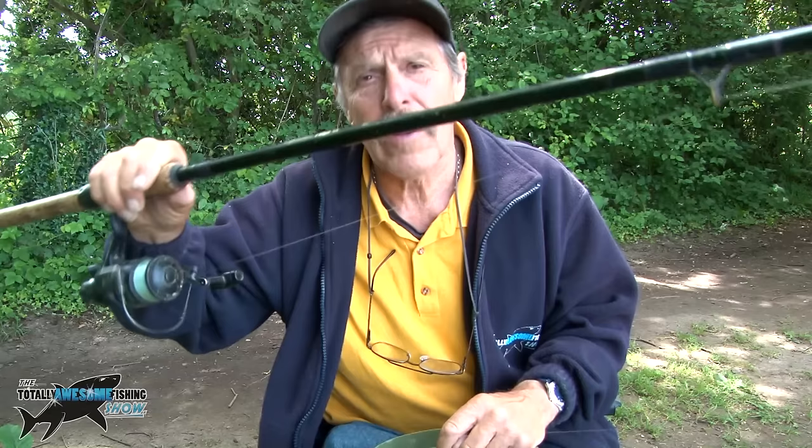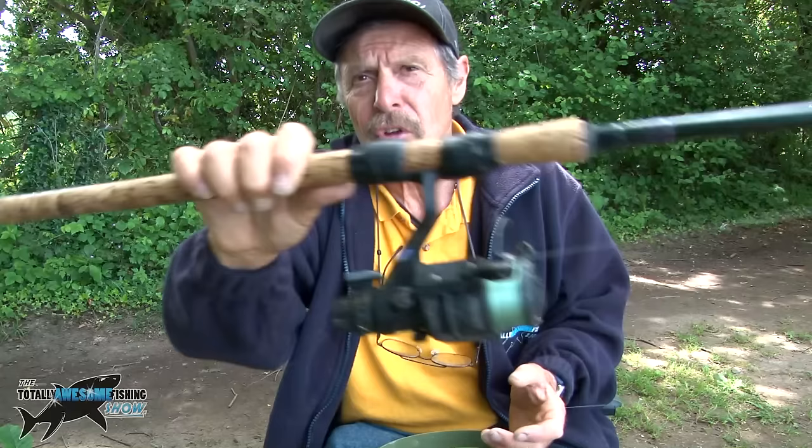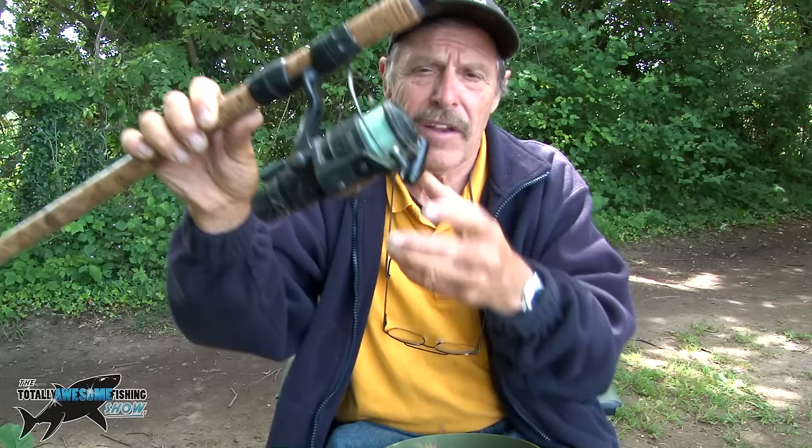Right, now what I'm going to be using is an 11 foot Avon rod. That is just a 1.25 pound test curve rod. It's got a full cork handle, purely because I like full cork. I think it's 6 pound Pro Gold line, and a regular fixed spool reel on the business end.